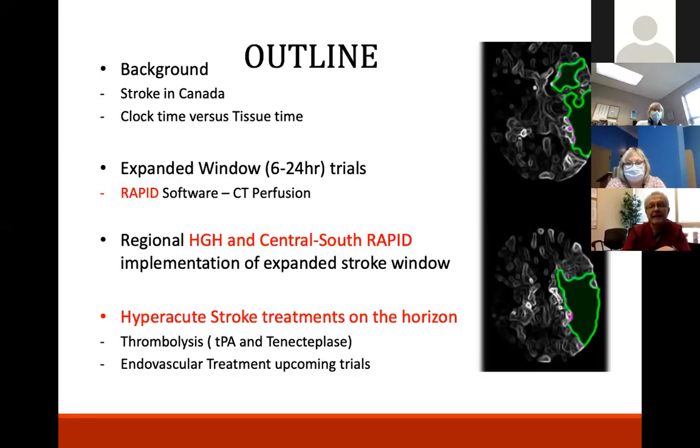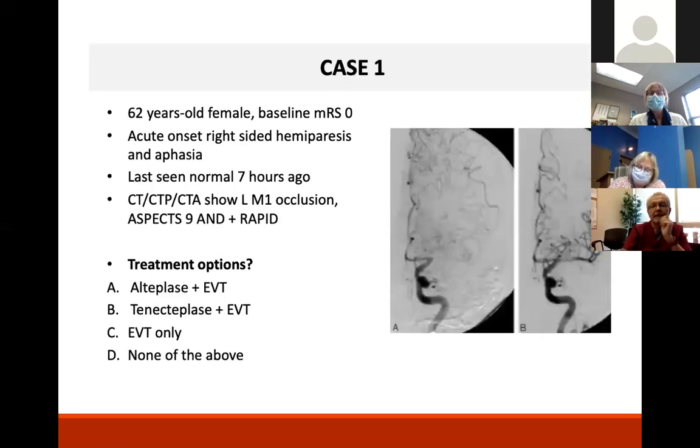The connected plays may become the new TPA in the very near future. So here's, I'm going to show you two cases, and then I'm going to talk about these two cases at the end after we've had some background information and to see what we would do with these two cases.